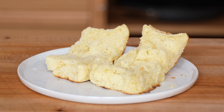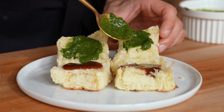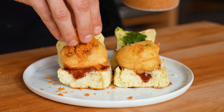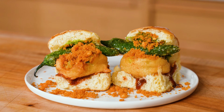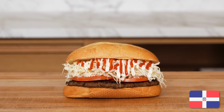It starts with a sweet, lightly toasted soft dinner roll, spread with tamarind chutney on the bottom, cilantro chutney on the top, add your battered and fried aromatic mashed potato ball, seasoned generously with spicy garlic chutney and a fried green chili on top. If any vegetarian burger has a possibility to win this, I believe vada pav could be the sleeper. Now, competing against that is the Dominican Republic's chimi.